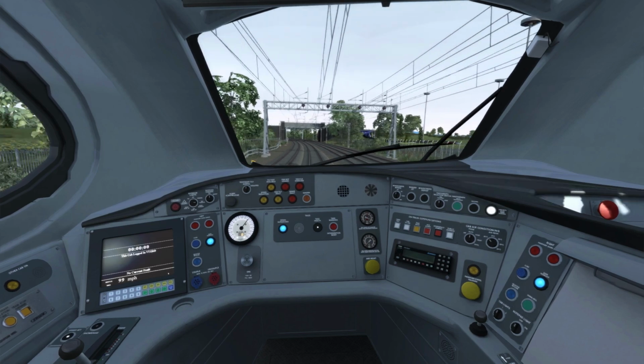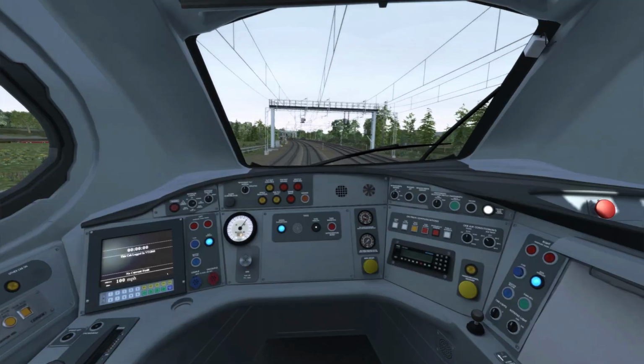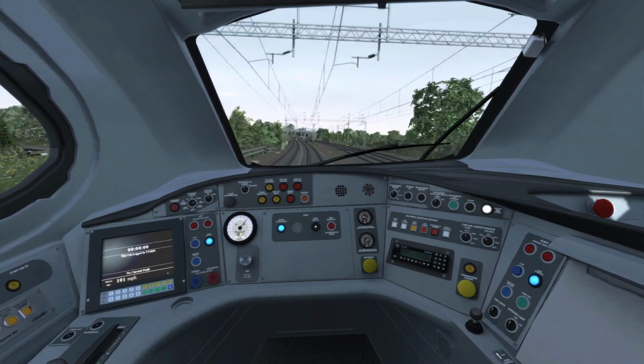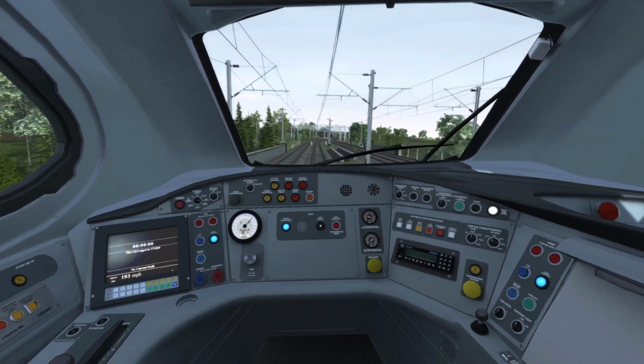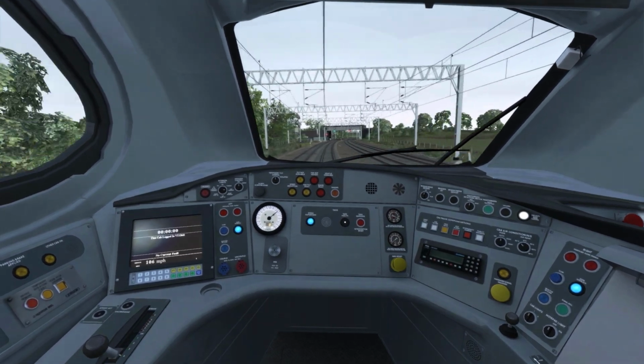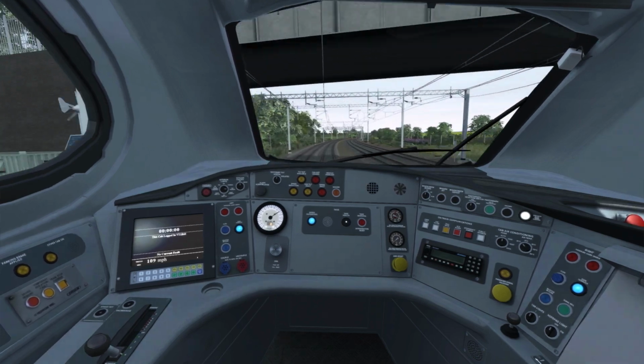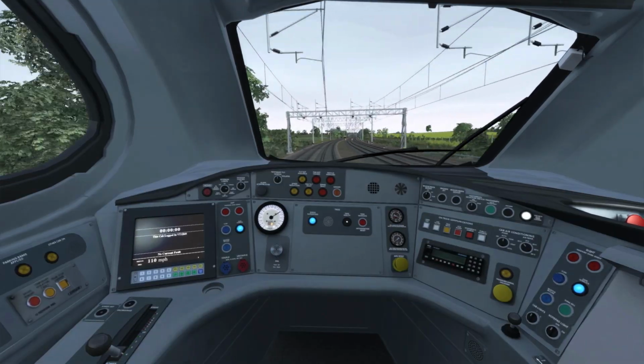Now that we've passed through Atherstone, the speed limit is going up to 115 miles per hour, and then very quickly after that back up to 125 miles per hour at the next speed board, which we're now passing. And now there will be no further speed changes until we've reached the other side of Rugeley, which should be around 10 minutes from now.